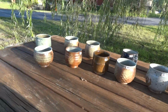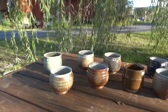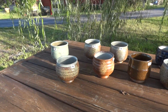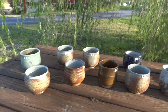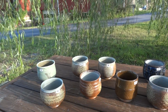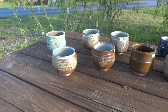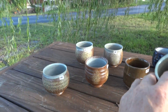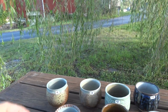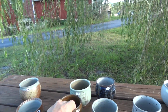Okay, I'm just going to go through these. This is following on from the last video I did, when I had a sale, so I'm carrying on the numbers because we did go 1 to 12. So what we're going to do now is carry on 13, 14, 15, etc., going on up.